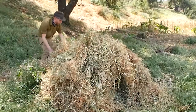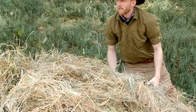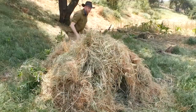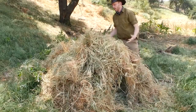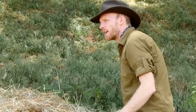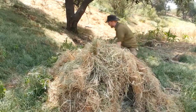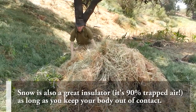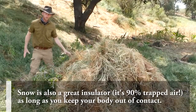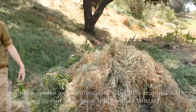In the dead of winter, snow can make an effective shelter barrier or insulator as long as it's not touching your body. Snow is 90% air. So I can do the same thing with snow as long as it's not touching my body and I effectively brace it so it's not going to collapse on me. And if I had this all set up and it snowed on top, that would just more effectively insulate it, so that wouldn't be a problem.